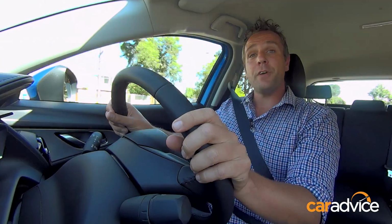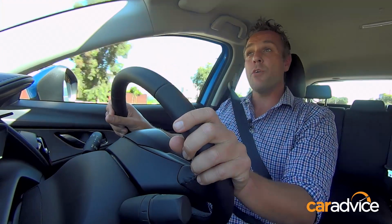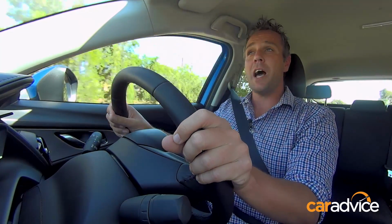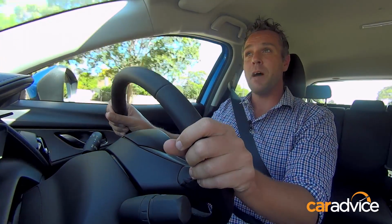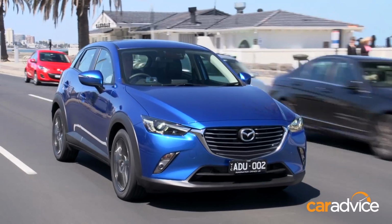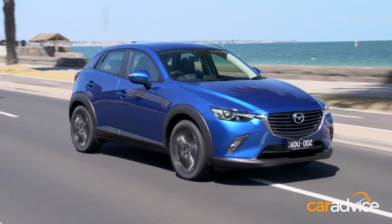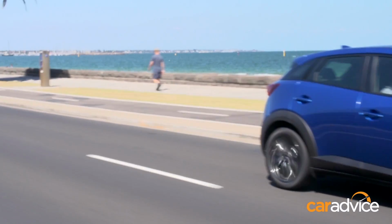With the compact SUV category still seeing strong sales growth, this is the type of car buyers are looking for. Mazda have set a target of around 1,000 CX-3s a month. And well, looking at the day we've had and some of the responses we've had from people coming past, we actually wouldn't be surprised if the CX-3 leaps to the head of the pack.